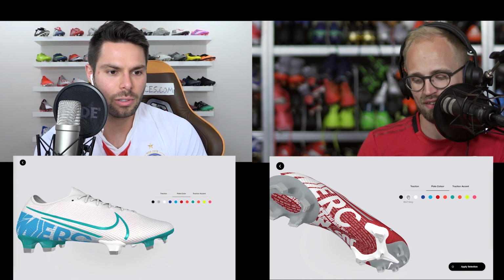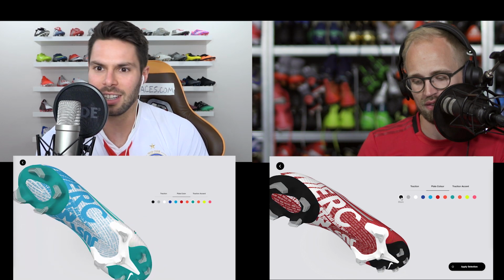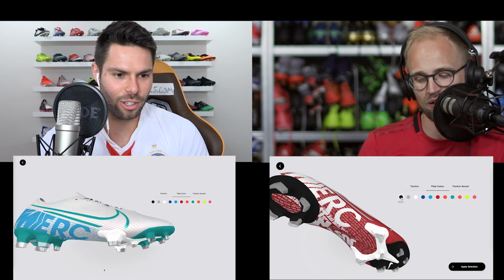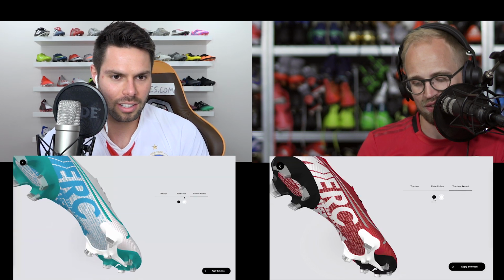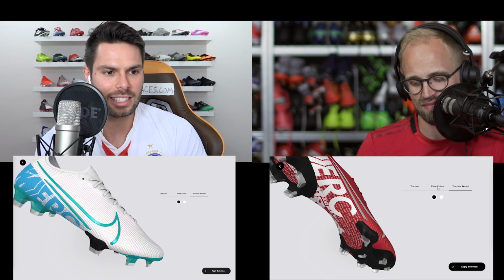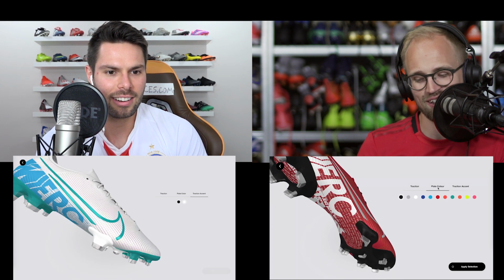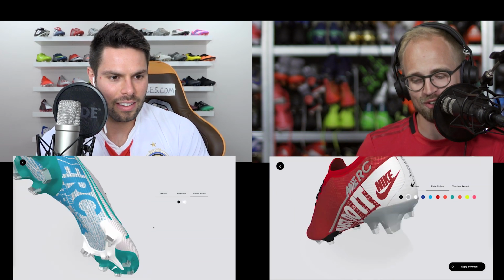Oh, you can actually turn the boot in this customizer. I didn't know that. This is a really nice customizer. Well done, Nike. This is a huge step up over past NikeID options. Yeah. Wait, can I do that as an accent? Oh, I can only do white or black as an accent. Yeah, because you want your accent to be your swoosh color as well.